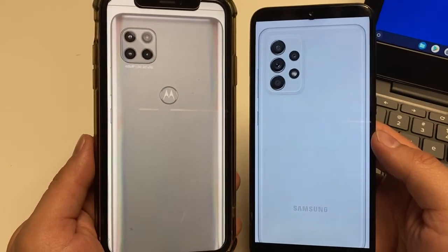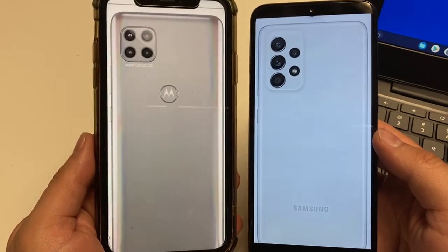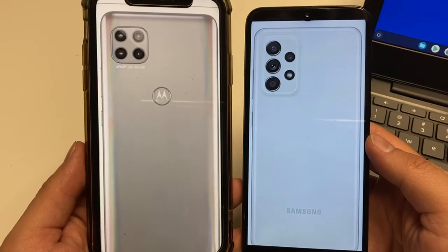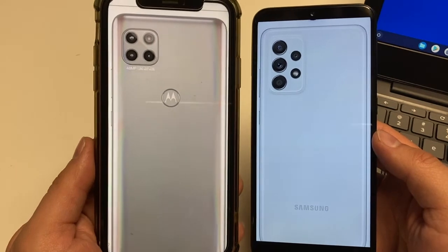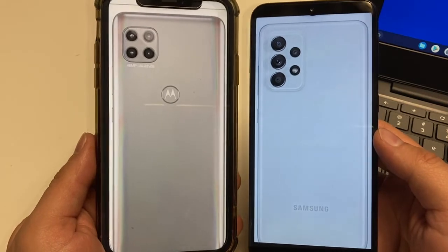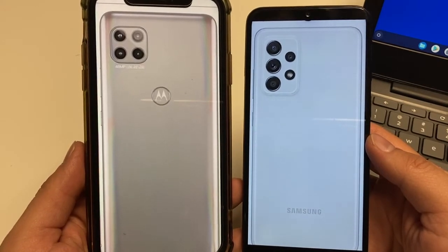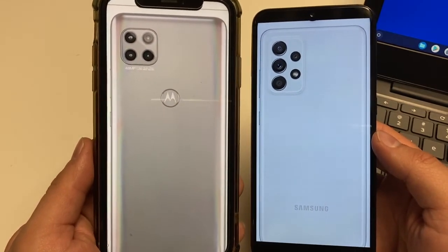Speaking of which, these phones both take 4K video, which is pretty good. It's an option there, although most people don't take advantage of 4K. For these selfie cameras, you have a 16 megapixel shooter on the Motorola, 32 megapixels on the A52. You can only shoot 1080p video on the Ace 5G, while you can take 4K selfie video on the Samsung. So you've got just a better camera system overall on the Samsung, although you'll be average on the selfie camera on the Motorola.